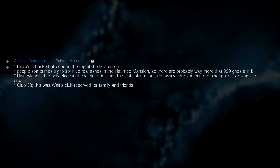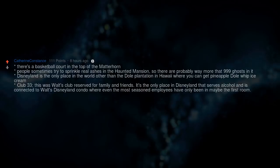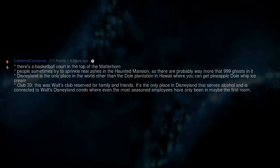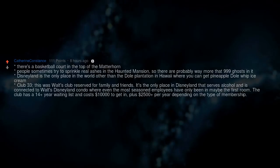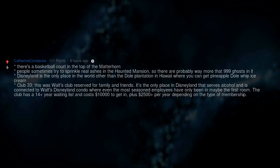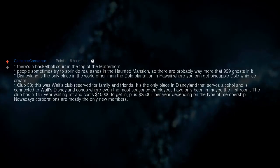Club 33. This was Walt's club reserved for family and friends. It's the only place in Disneyland that serves alcohol and is connected to Walt's Disneyland condo, where even the most seasoned employees have only been in maybe the first room. The club has a 14+ year waiting list and costs $10,000 to get in, plus $2,500 plus per year depending on the type of membership. Nowadays corporations are mostly the only new members.